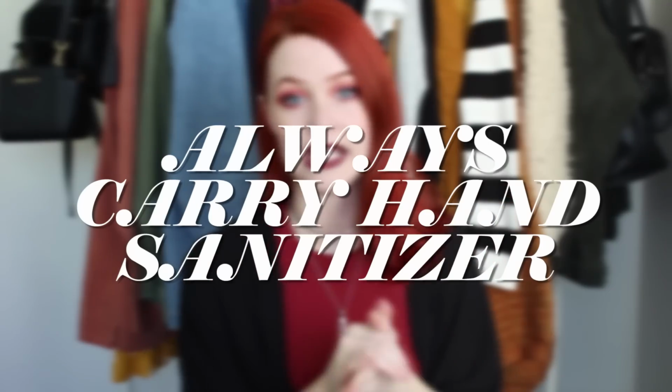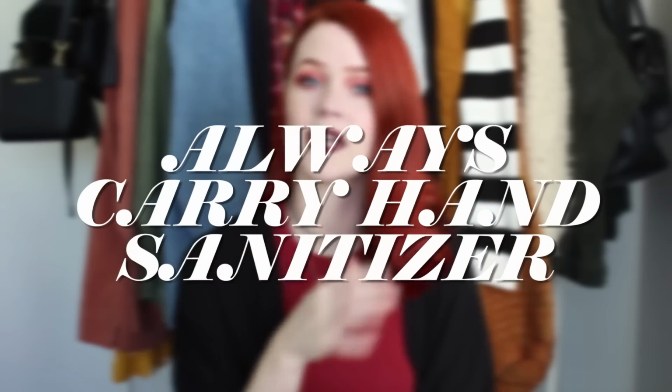And my final tip is a hygiene tip. Always carry hand sanitizer with you, because you are touching sometimes dirty clothes, and I know that thought is gross and it doesn't really help the people who are sketched out by thrifting, but it's really easy to just sanitize your hands as soon as you're done at a store before you go on to the next one.